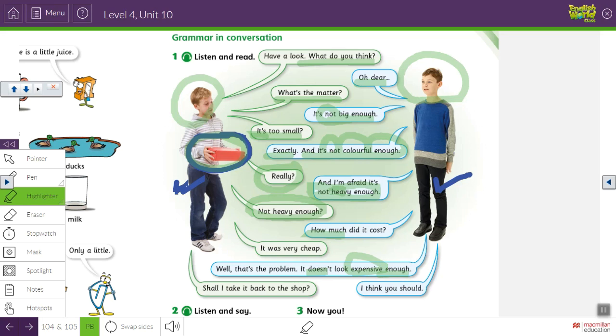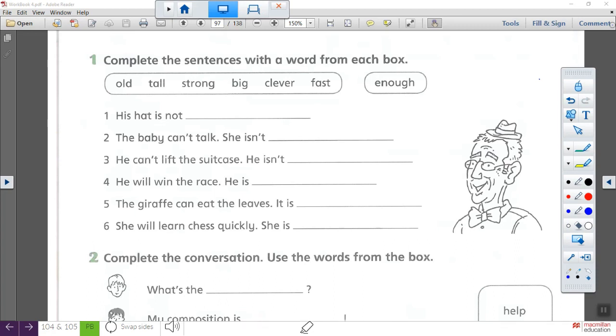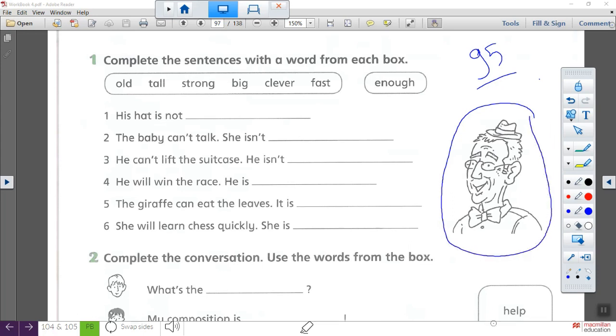Now I want all of you to open your workbook on page 95. Now let's look at this picture. Oh, that's an old man. Now let's look at some of the things that he has and let's check our answers here. Number 1, who can read for me?